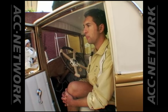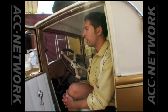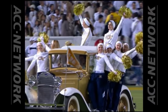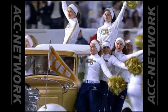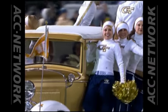It was incredible. Like I said, a once-in-a-lifetime experience, a once-in-a-lifetime memory. Words can't even really describe it. Driving the Wreck has really made my college experience what it is, and it is something that I will undoubtedly remember for the rest of my life.